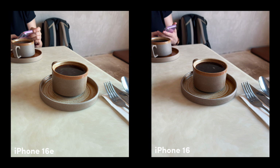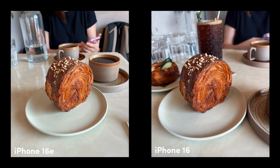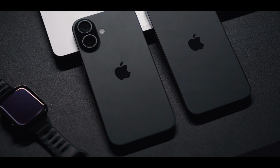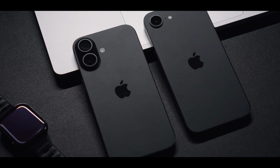Both cameras can do 2x optical zoom even though they don't have a dedicated telephoto lens. This is achieved by cropping the 48MP sensor to get a zoom-in photo at 24MP. I think the biggest camera disadvantage for the 16e is the lack of an ultra-wide camera.